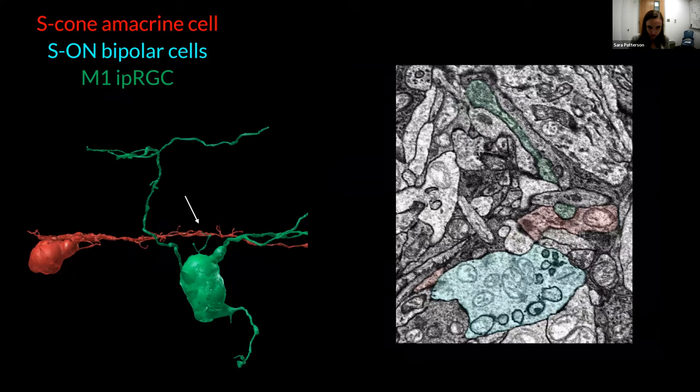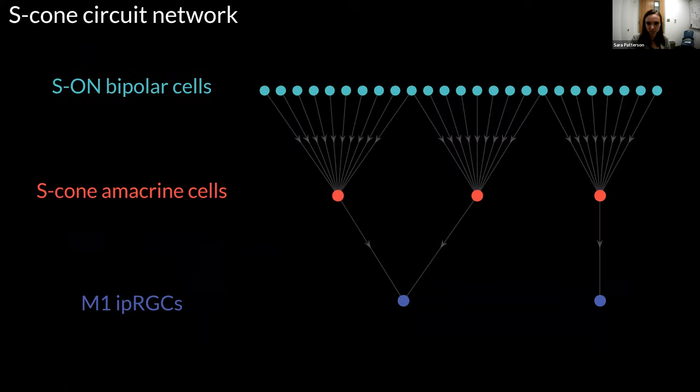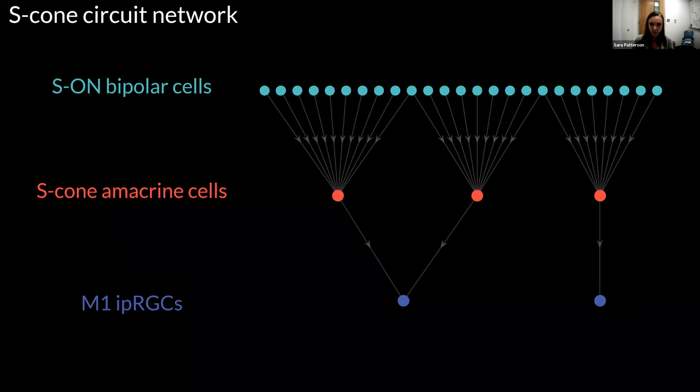And in case that was too much cerulean, I'll just show a quick summary figure. You can see the S-cone amacrine cell input to the M1 ipRGC dendrite here. And after that synapse, the ipRGC process just ended abruptly. And then you can see the S-on bipolar cell input to the S-cone amacrine cell here. Now here's our current network of S-cone input to the M1 ipRGCs. It's likely an underestimate at both levels, as we only included the M1 ipRGCs with somas within our EM volume, and some of the S-cone amacrine cell branches ran off the volume's edges.